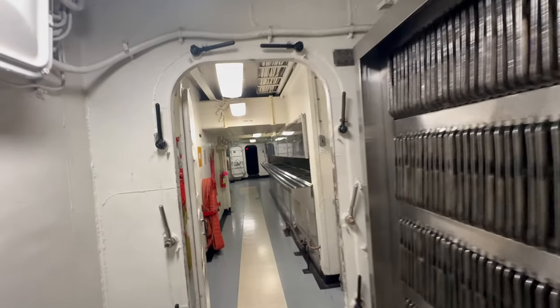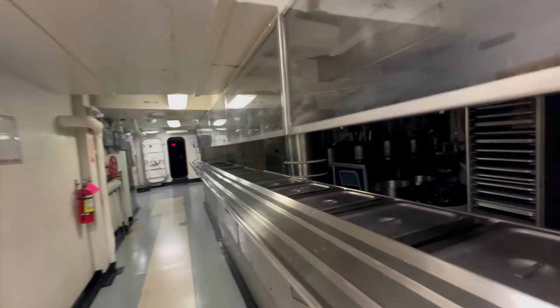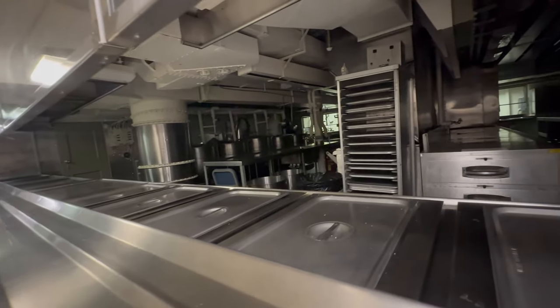Here is the galley, where the meals were prepared for the crew. The galley team worked around the clock to ensure everyone aboard was well fed.